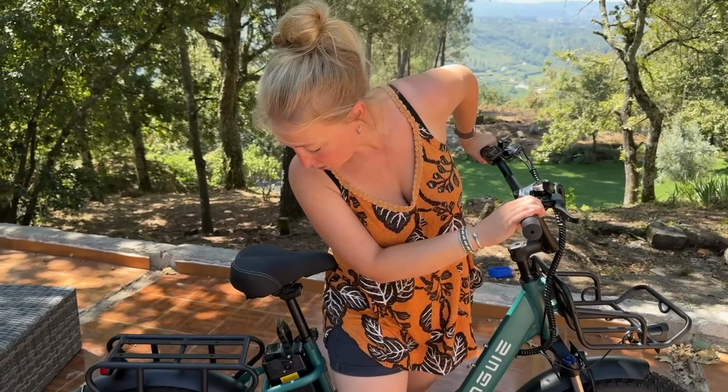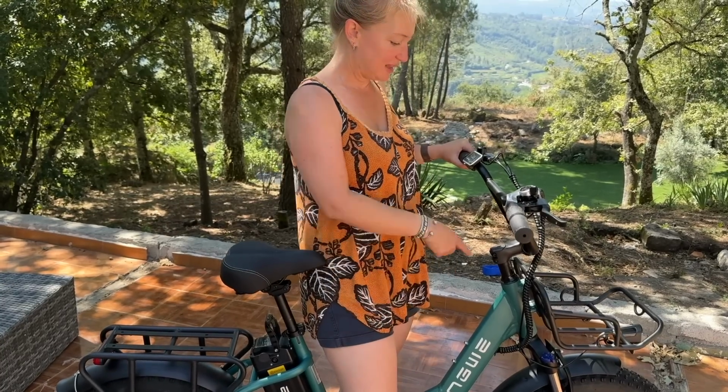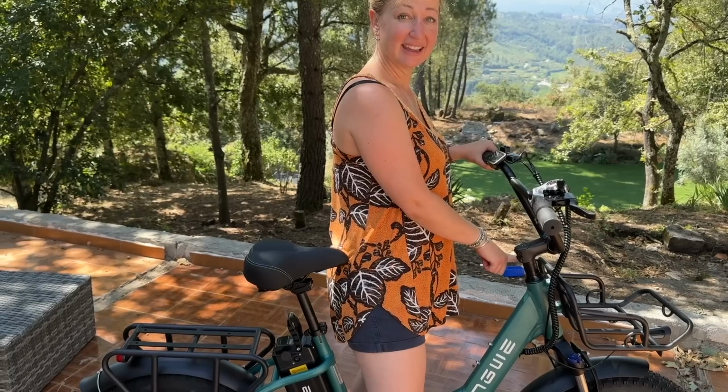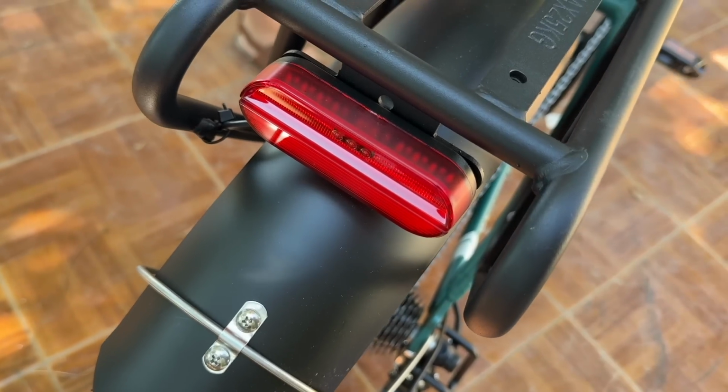It has a front rack and a back rack, as well as all of the safety lights you'd need. One in the front, one at the back, and reflectors on the pedals. And actually, that light at the back, Joao and I just tested. When you push the brake handle, it comes on like a brake light.